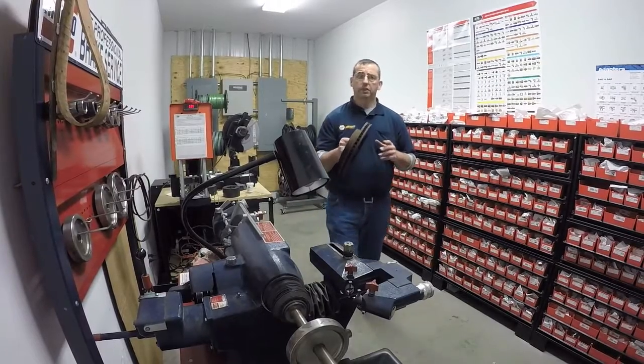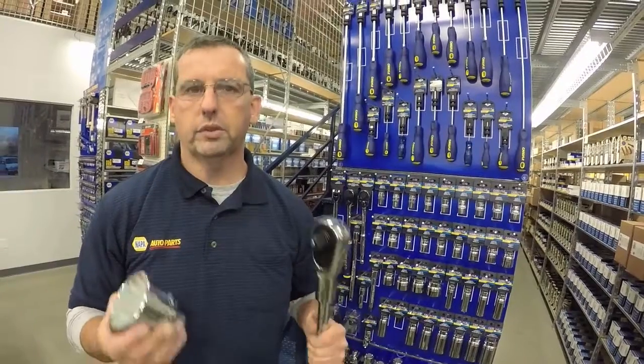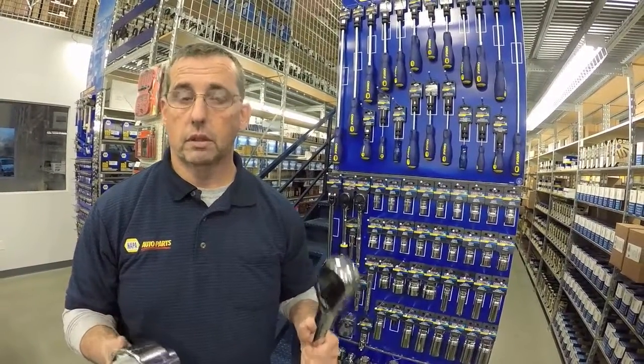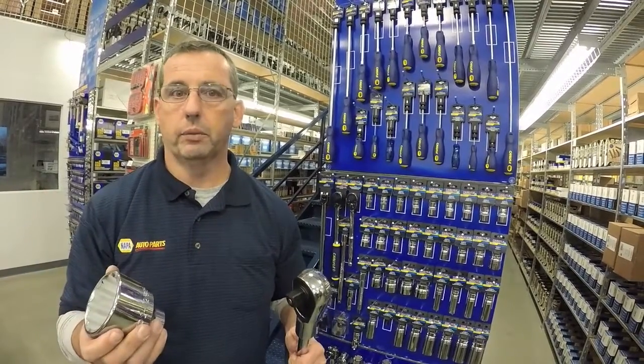For those of you that are do-it-yourselfers, we're the only auto parts store in Wylie that will turn drums and rotors. We also carry Carlisle hand tools, 3/4-inch drive, up to 3-inch. Can't find that anywhere else in Wylie.